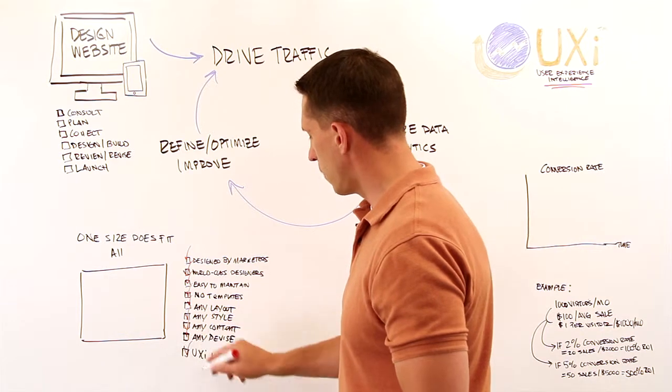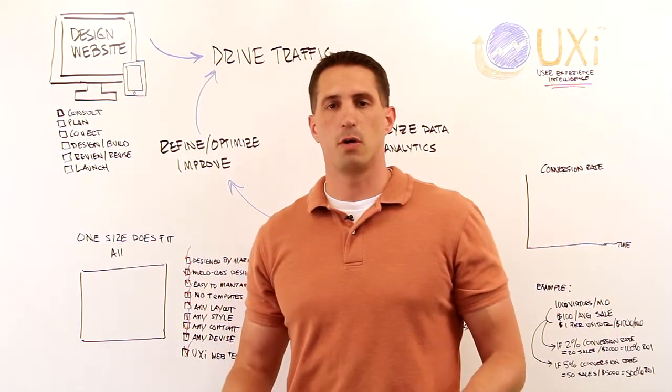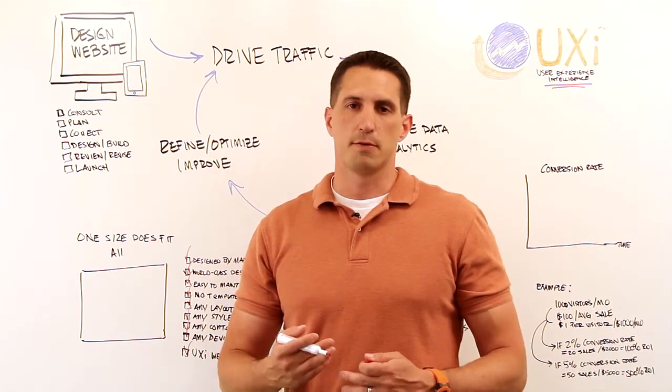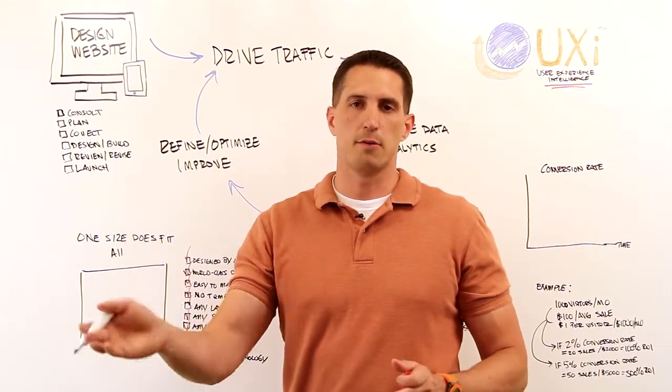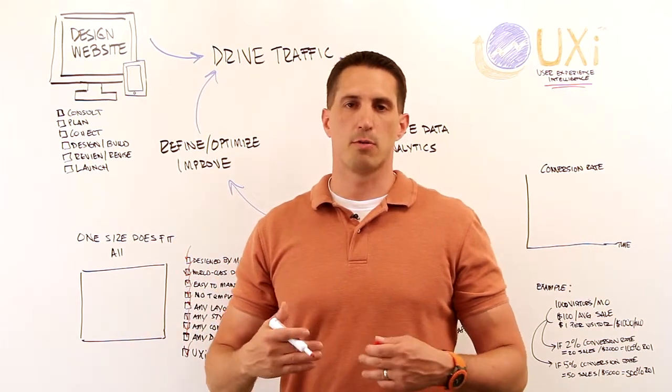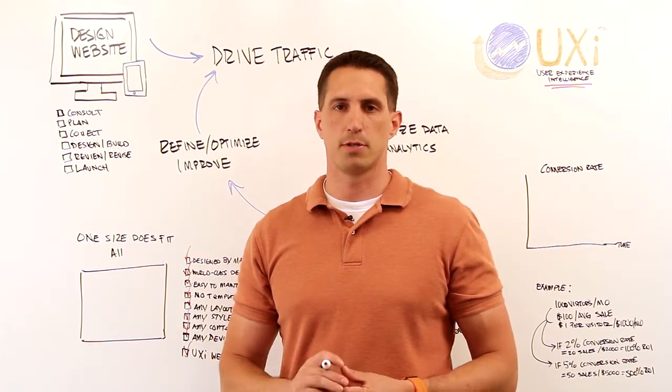And then last, the UXI web technology is built right in. So the website is actually smart enough to know, based on past visitors, if somebody visits certain pages of your site, leaves, and then comes back, they can be displayed different content to help increase the relevancy of your site and the convertibility of your site over time.